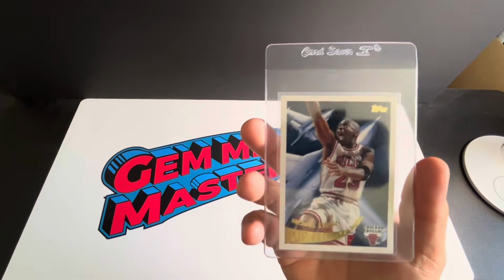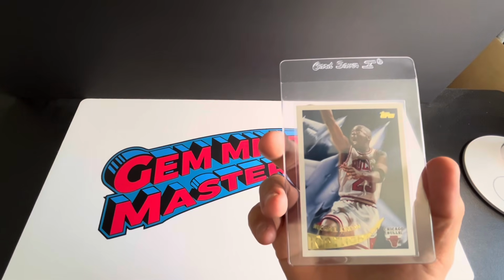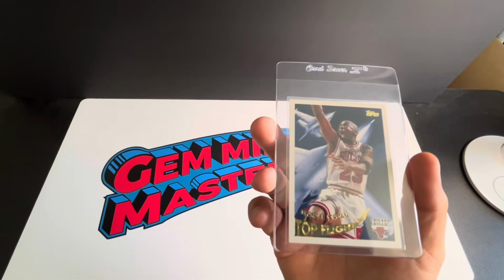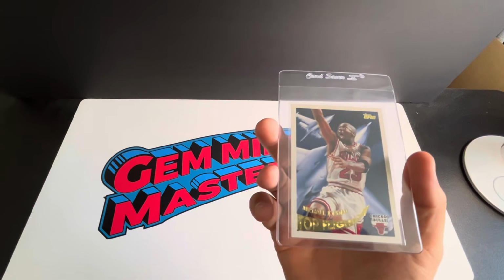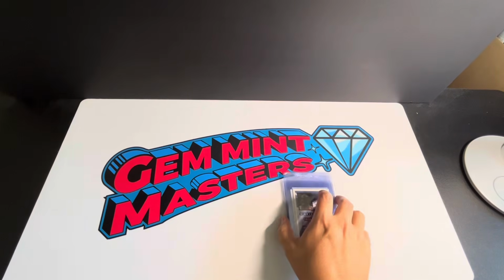I think you got like 1 per jumbo of this Top Flight insert, so not exactly easy to get, but not super hard to get either. But the centering is great on this too, so I just thought this was a pretty nice one. I think I paid about $25 for that one. And again, this is another one where you've got a nice buffer, even in like a PSA 8 or something like that.